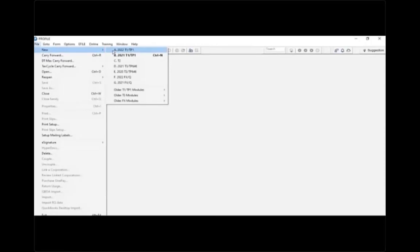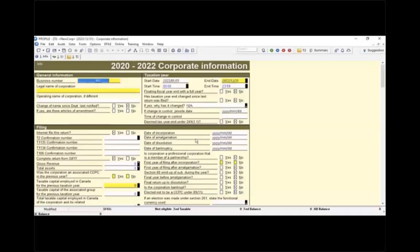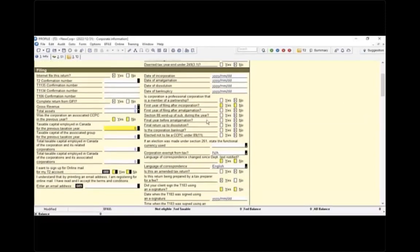In ProFile, we'll go into the File menu, New, and then you're going to select T2. Here you're going to need to enter your taxation year start and the taxation year end. Let's go the 1st of January 2022, and it will automatically fill in my year end. Say OK. And then this is a new 2020-2022 corporate information return. You'll need to complete the general information, so the business number and the corporation name. And then in the filing section, you'll need to answer yes or no to some of these questions.